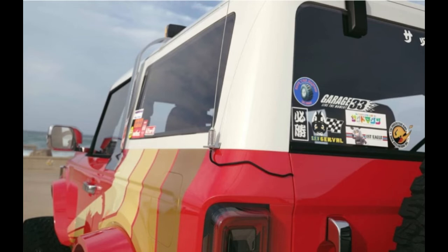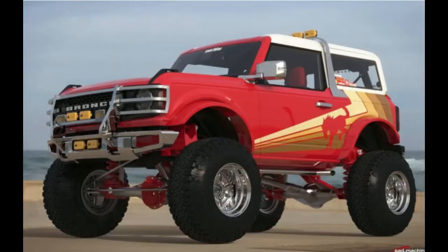The massive Go Anywhere bumper is wrapped around in bespoke Wilcox ORT wheels, which is just straight up awesome, folks. The digital label Sad Machines, which is responsible for this rendering, has gone to great lengths to ensure that the retro appearance is what it should be. And what we have here is just something awesome, boy. This is just great. Here's how the label described its creation.